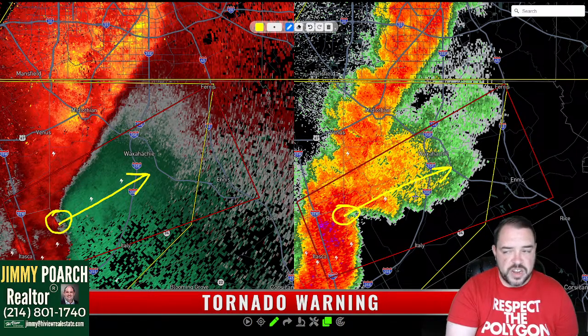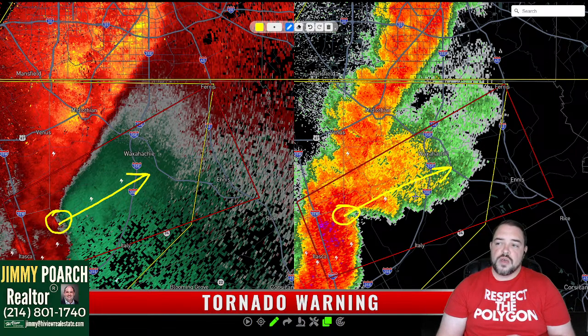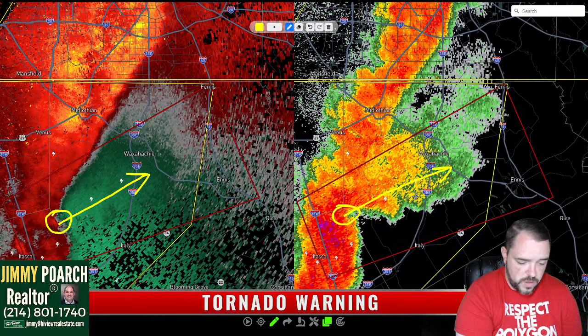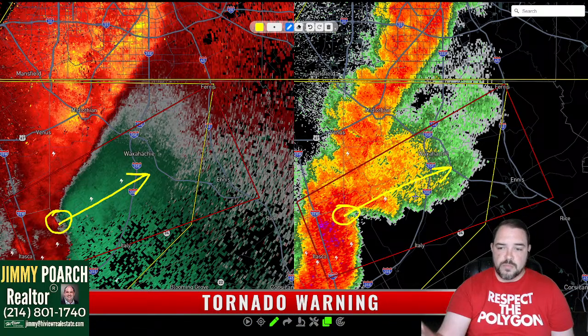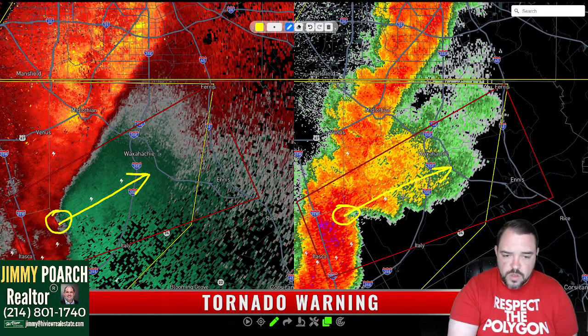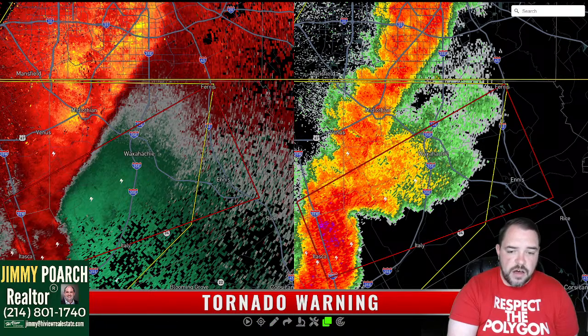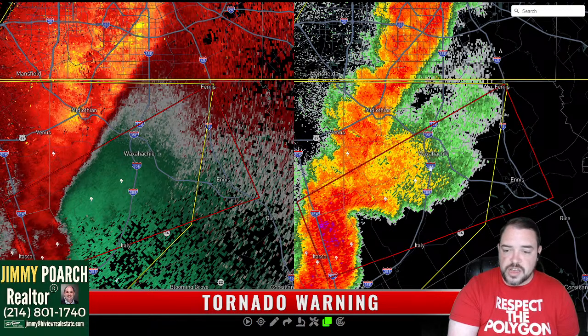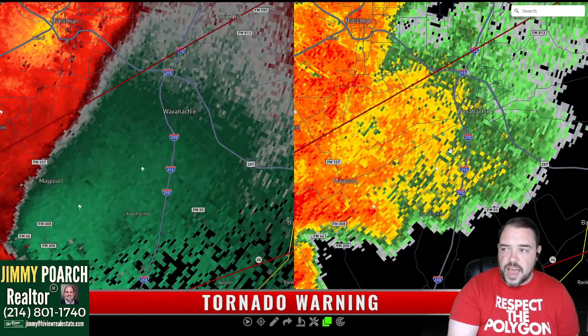And this is moving very quickly too. Again, let me remind you that this is moving very fast, so you don't have the kind of free time that you normally would expect to, because this is going to move very, very fast through these areas. And so you can't count on me to wait until it gets close. You've got to go ahead and take shelter now in those areas. And so if you're in Waxahachie, I want you to go ahead and take shelter now. If you're in Waxahachie, or if you're in Forreston, go ahead and take shelter.